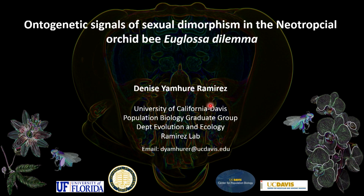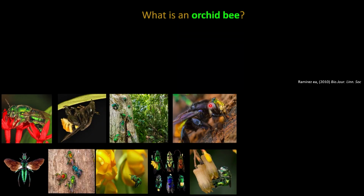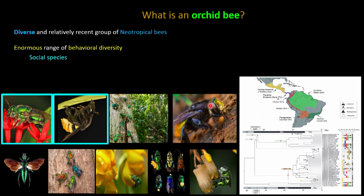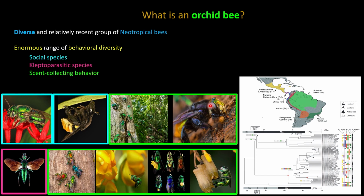She's looking at ontogenic signals of sexual dimorphism in a neotropical orchid bee. So what is an orchid bee? When I think of bees, I think of honeybees and bumblebees, but there's a whole group of orchid bee species that are a diverse group in neotropical areas. There's an enormous range of behavioral diversity in these bees. There are social species, as well as kleptoparasitic species, and bees that have scent collecting behaviors.